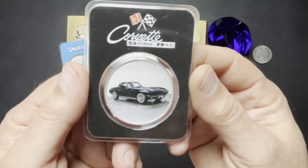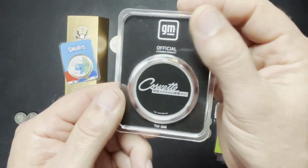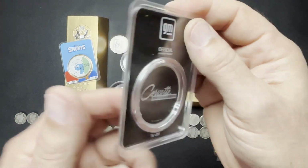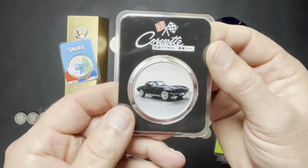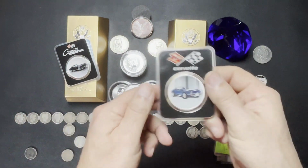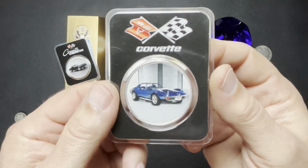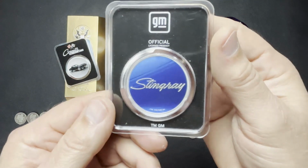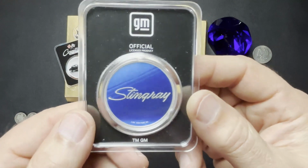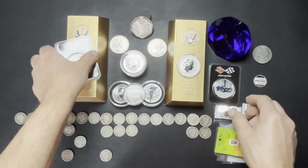Who doesn't like Corvettes? And the last of the colorized is another Corvette. This one in blue. I do like my blue. Yeah, I thought those were nice and certainly well worth the price.